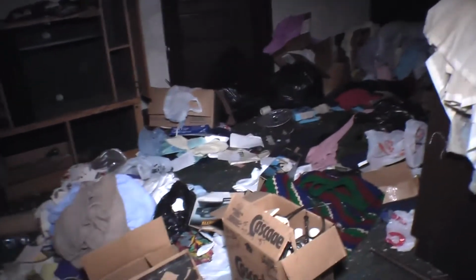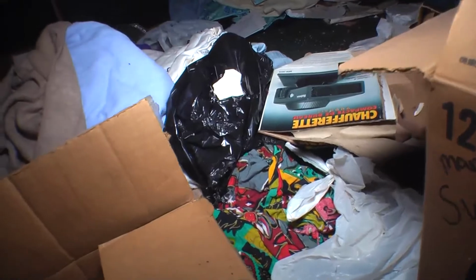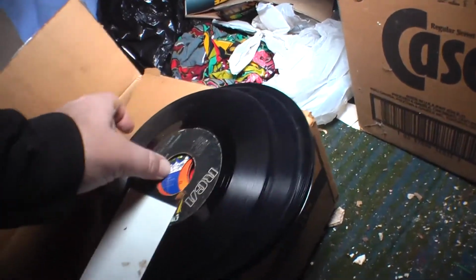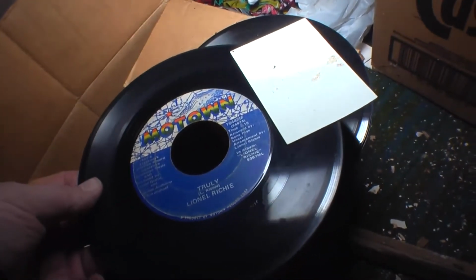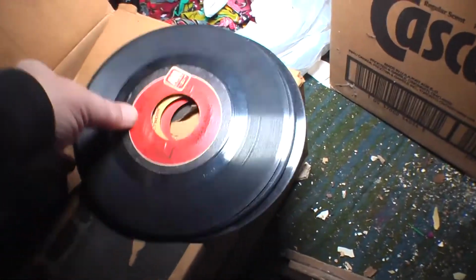A record. Got more records. Got a bunch of records actually. Let's see what they are. Men at Work, Down Under. Daryl Hall and John Oates, Lionel Richie, Bryan Adams, cool.